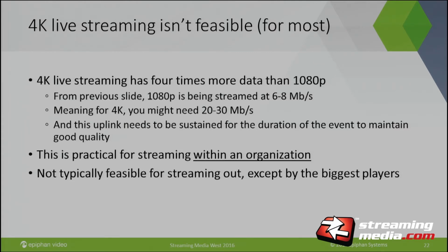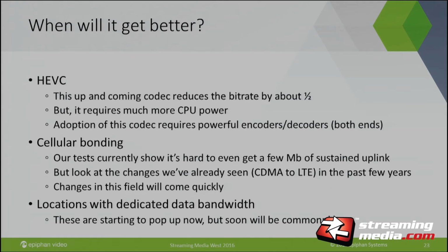Luckily, there are a couple technologies coming down the pipe that are going to make this much easier. It's very practical within a LAN right now. So if you're in an organization, you're streaming within a venue, that's not bad. That kind of bandwidth is easy to come by. But when you're trying to get that out and up to a distribution point such as a CDN, that's where the real challenge becomes. So there are a few technologies that are coming down the pipe that are going to make 4K streaming much easier than it is today. So today it's pretty tough to get out of a building at 4K.